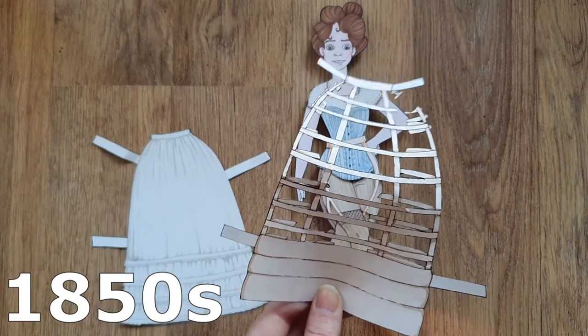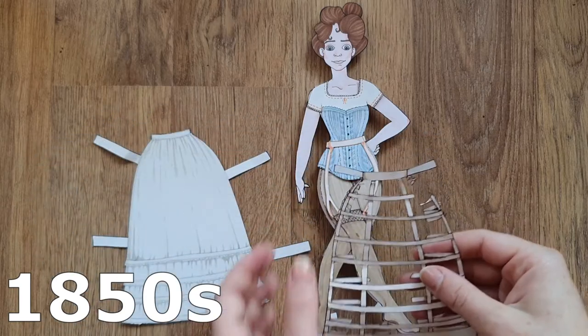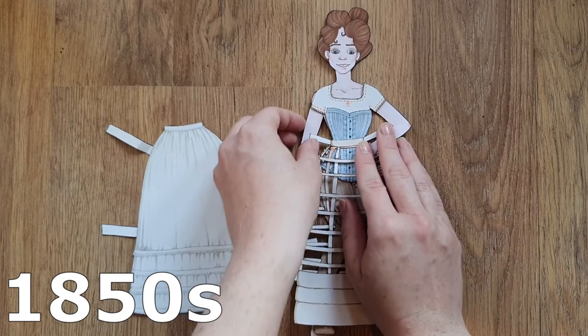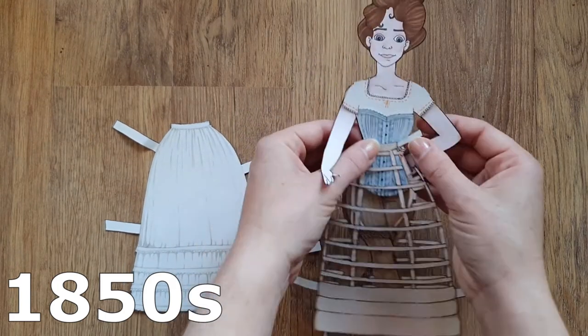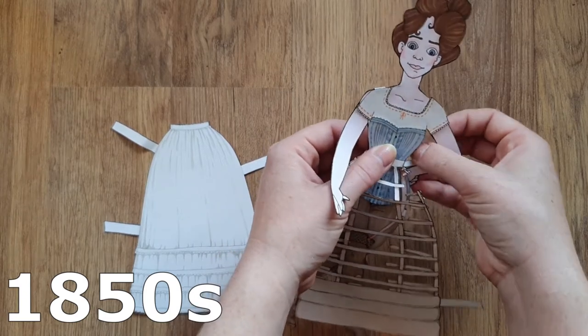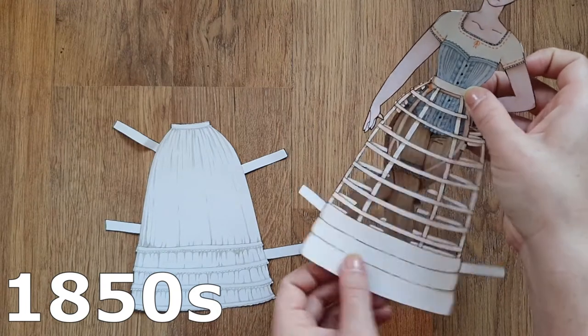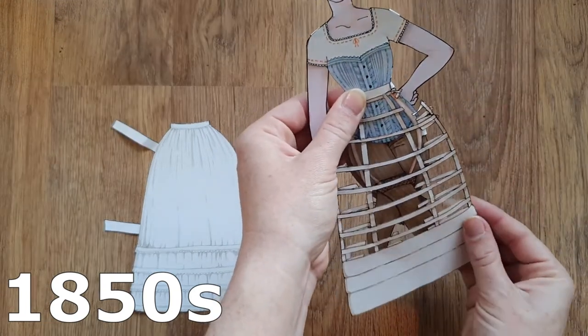There was a bustle at the back. So that was what gave that big bum shape, which was quite stylish in the very early Victorian era, the 1830s-ish. By the 1850s, still pretty stylish, but a little less pronounced usually. So the crinoline goes over like that.